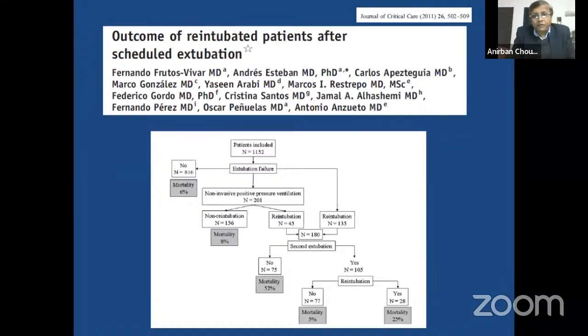Now, this is also a famous paper by Esteban and his team, although it is multicentric. It was published in 2011, long before HFNC. But what is the effect of reintubation after scheduled extubation? It included around 1152 patients, of which 816 did not require reintubation. And there the mortality, we can see, is around 6%.